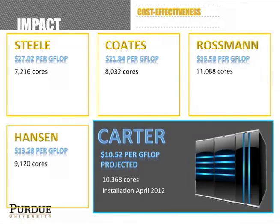So the other interesting thing that we've seen by doing the centralized buy-in is the cost per flop has gone down every year that we've done this, because we're able to negotiate better and better deals. We're having better and better hardware and more buy-in. You know, as you start to buy these things at larger scale, the price gets better. So we've gone from $27 per gigaflop in 2008 to about $10 per gigaflop in Carter just this year.